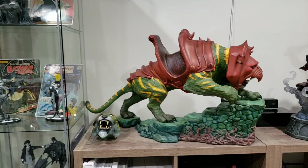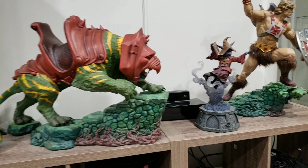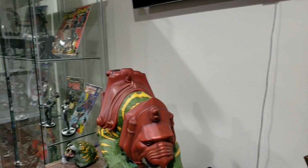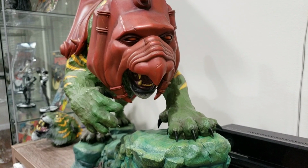Here's the Battle Cat from Pop Culture Shock. Here's the Orko from Sideshow Collectibles. And then He-Man again from Pop Culture Shock. I had to buy the He-Man with the Battle Cat. I only wanted Battle Cat, but at the time, you had to buy them as a package. The eyes light up. This is one of my favorite statues I own.